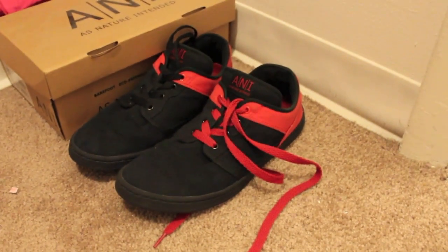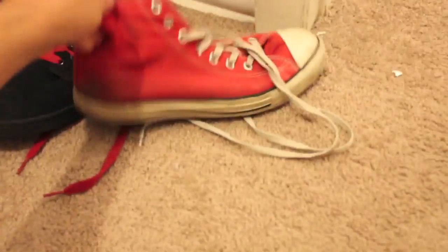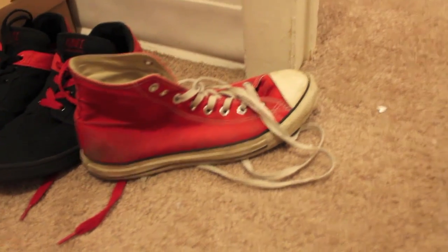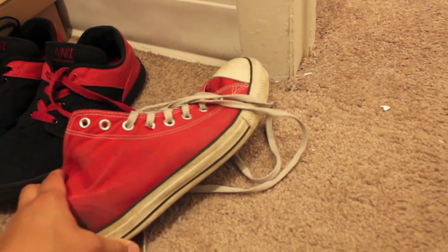For years and years and years, I could never deadlift in shoes. I always took my shoes off and deadlifted in socks. Even Chuck Taylors. And Converse actually reaches out and supports me. You guys know that, so I have every reason to kiss their ass. But to be honest with you, Chuck Taylors are great for weightlifting in general.